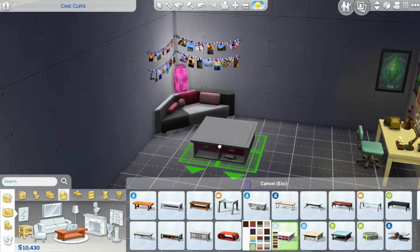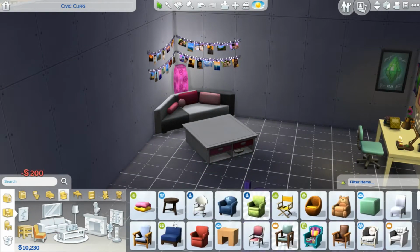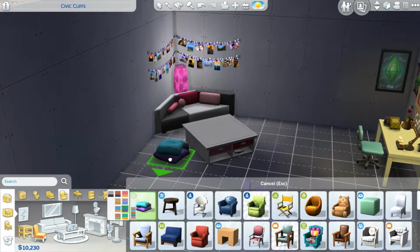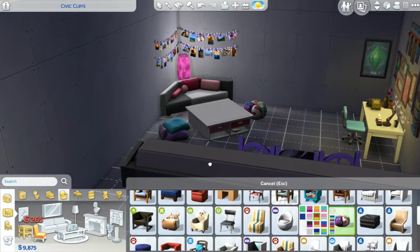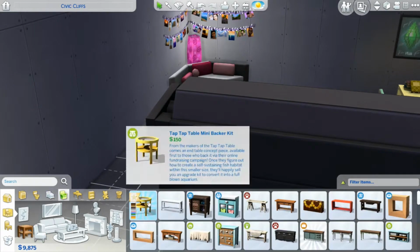And I wanted to make sure I had a big square coffee table, because I figured this would be the perfect area to play board games at my place. But I also wanted to have a TV nearby so that we could play video games or watch Netflix or pretty much anything else.